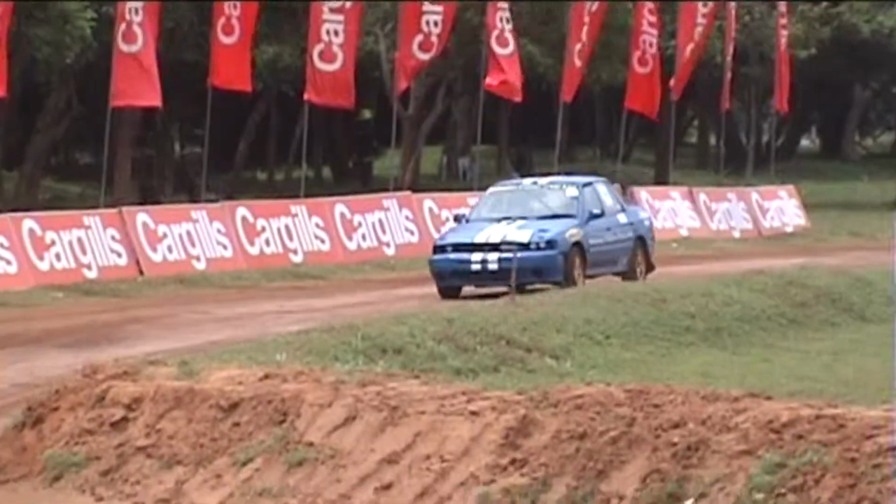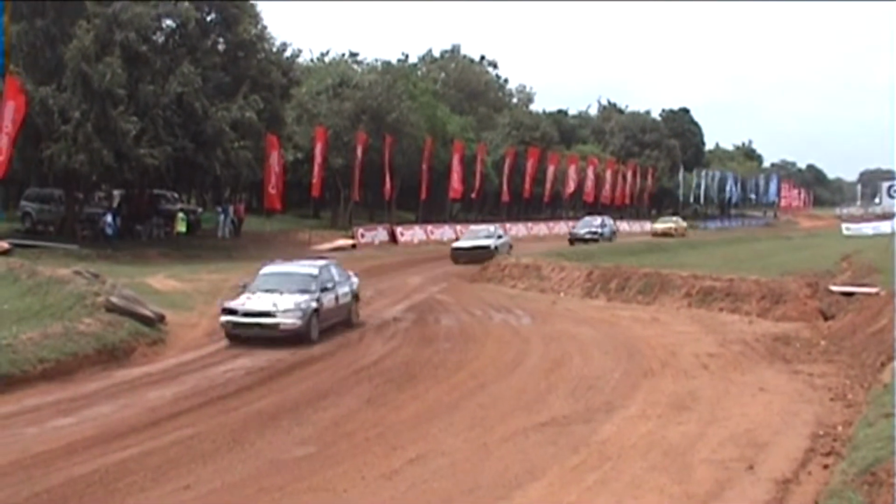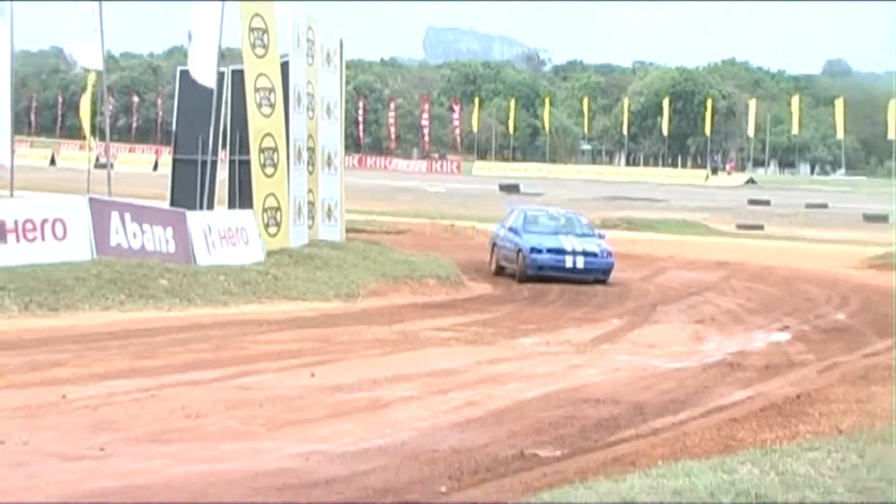Although these cars are equipped with all-wheel drive, the drivers had a bit of trouble staying pointed the right way on the muddy gravel, and we could see some rather spectacular spins throughout the race.